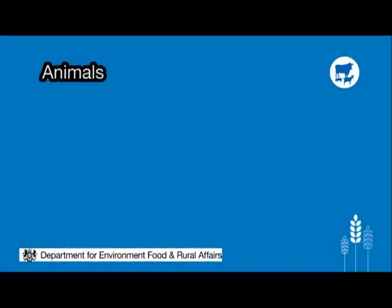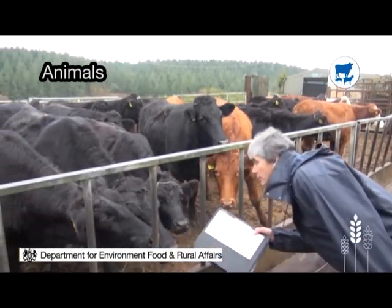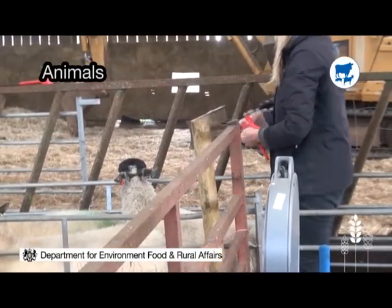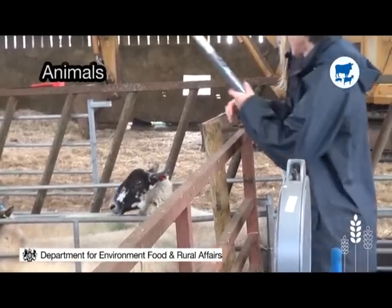The inspector will let you know which animals they need to physically inspect, so be prepared to be on hand to present them. They'll be looking to see that your animals have the relevant ear tags, that they're healthy, and that you've provided appropriate shelter for them.